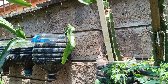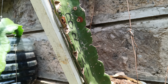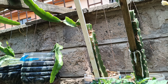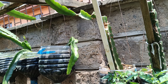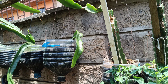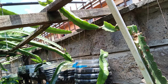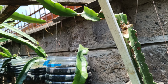So, our number 3 is Bruni. Okay? So, Bruni is one of our newest varieties here at Freddie's Farm. Normally, when it is going to flower, the flower is so beautiful. It's very colorful. And I don't know of anyone here in this part of the country, part of the continent, that has the Bruni variety.